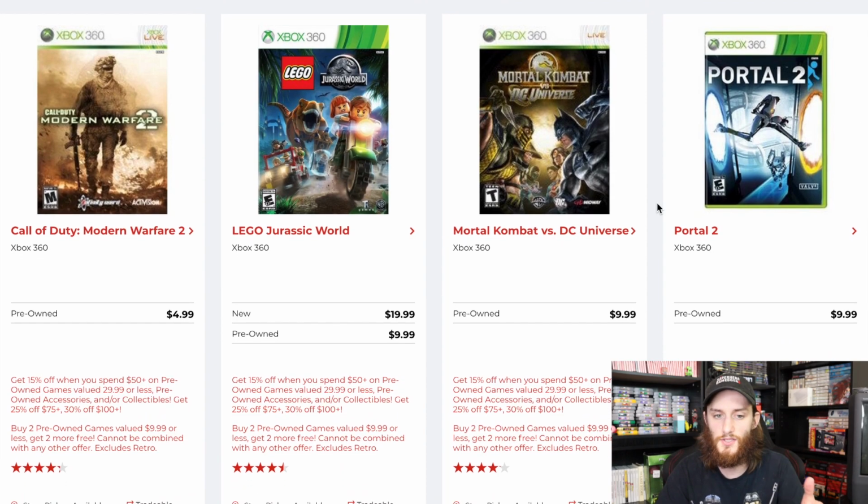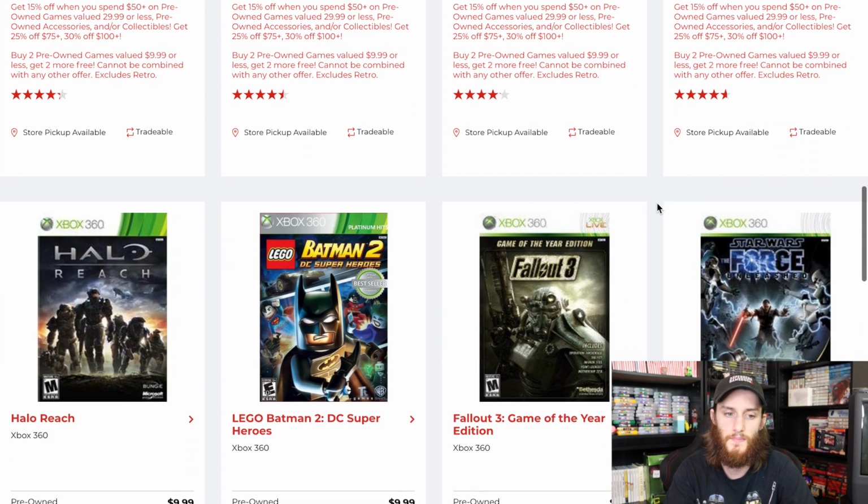Here we've got another Call of Duty game. I'm not going to talk about it. Another Lego game, same kind of deal. Mortal Kombat versus DC Universe for $10, this is probably a very great game to pick up. I like this game. It's a lot of fun, and this is a good game for the system if you're looking for it. Also, Portal 2 for $9.99.